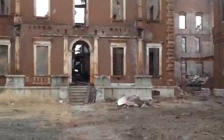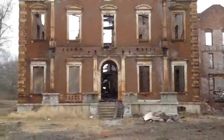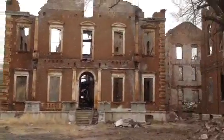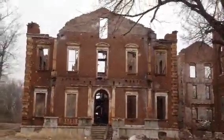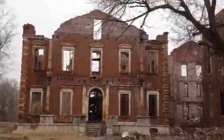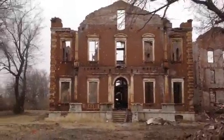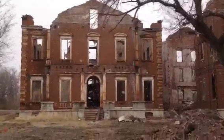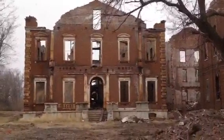But I have to back up about 100 feet away from this building to be able to take it all in. And with the roof on it, it was another 10 feet higher. 3-story house. Unbelievable. What a shame.